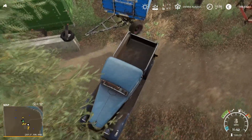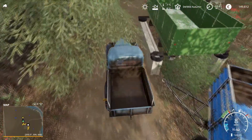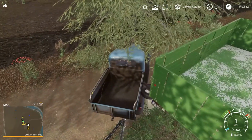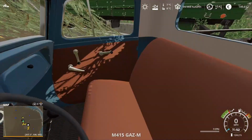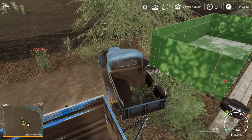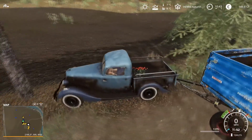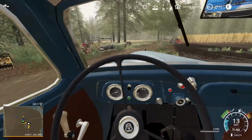Aha, that might be enough. Okay, let's see if that's going to do it. Come at it from a slightly more frontal angle. Please, please, please attach to my truck. And now I've found a tree. Lovely. Okay, there we go. It does attach. Perfect. So now we've got to get out of this tree. Okay. And we get out of one tree and drive straight into another, of course. Okay, there we go. Now we are rocking and rolling.